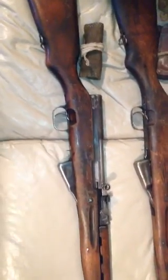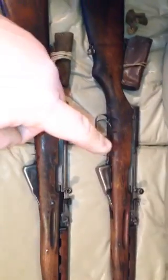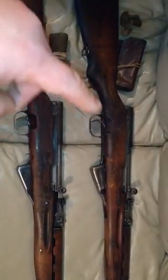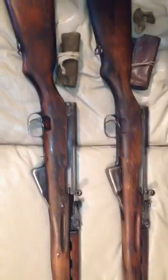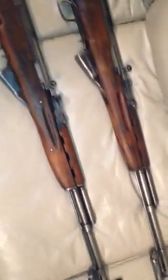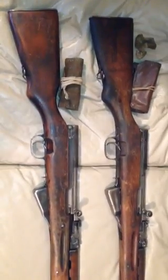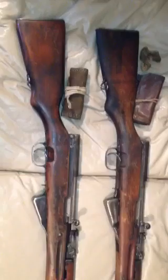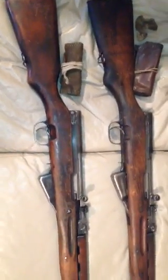You can see the stocks are about the same. The top rifle had a little bit of rust up on the inside of the trigger group. It cleaned up with solvent and oil. Otherwise, it was just basic decosmolating. And I'd say these are probably about average. I did not pay for numbers matching or cosmetic condition, so I can't really complain.